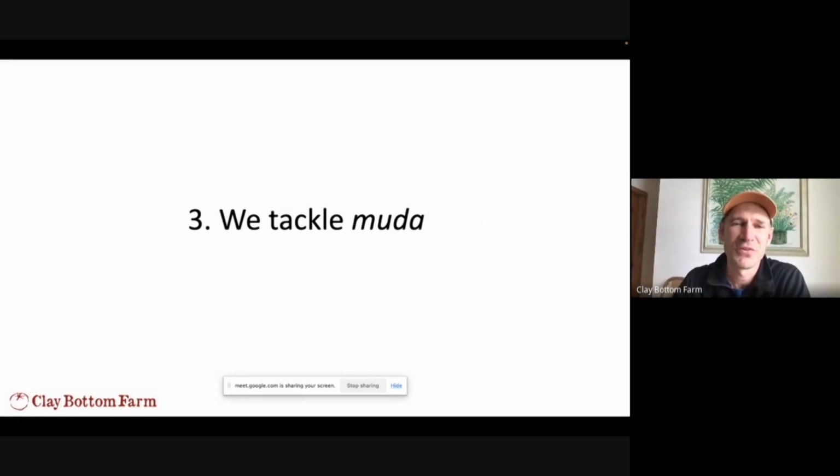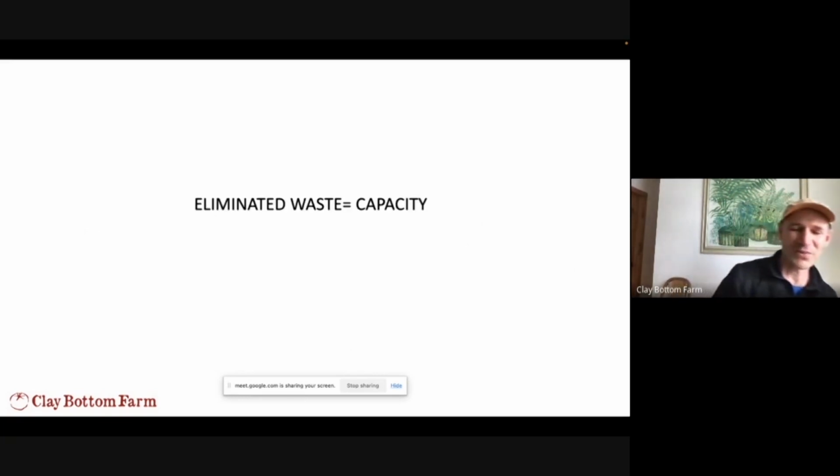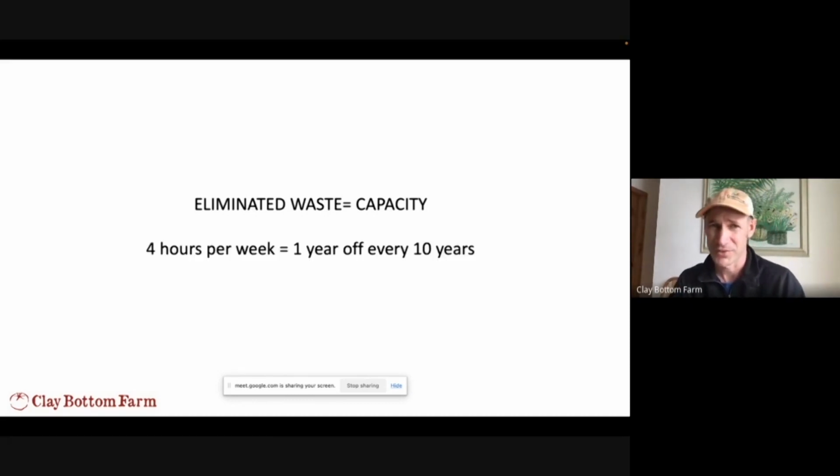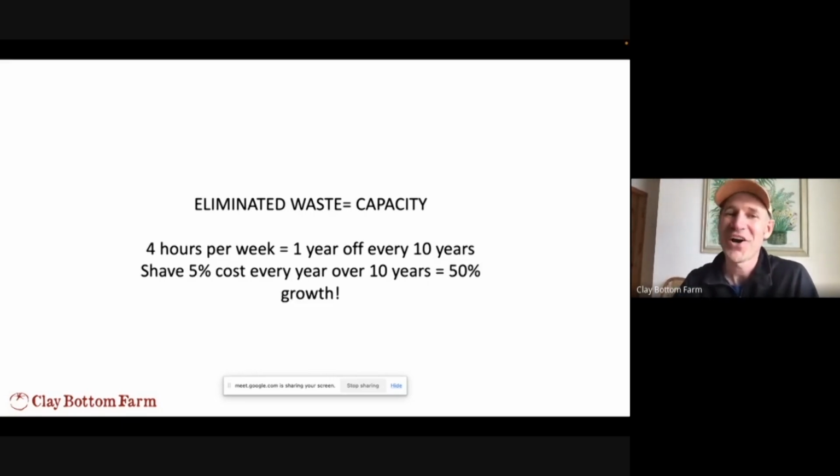And muda, remember, being the term for waste. And the reason why I like this concept is this formula here: eliminated waste is equal to capacity. You don't have to grow your business. You can just cut out the waste and work smarter, not harder, so to speak. If you shave 4 hours a week, you can take 1 year off every 10 years. If you can shave 5% of your costs every year, over 10 years, you've achieved 50% growth without actually having to expand your business, just working smarter.